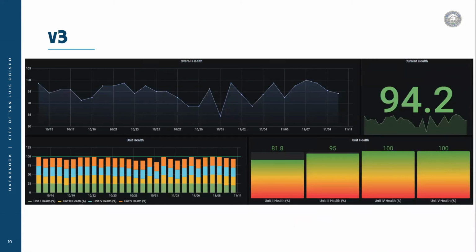So this is version 3 of our overall plant health. We ditched the acronym. It didn't actually generate any buy-in. Nobody said SLO WRRF's operational but me. So this is version 3, and Ryan will walk us through the different components that help build this tool, and we'll walk through a case study of how we're using it.